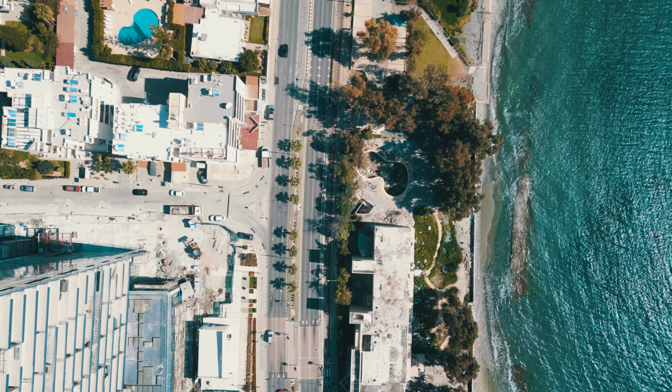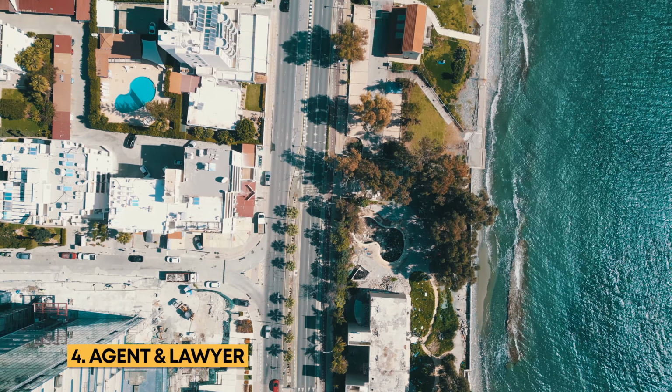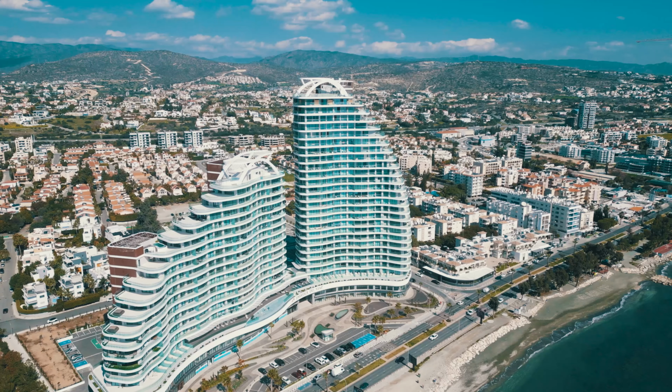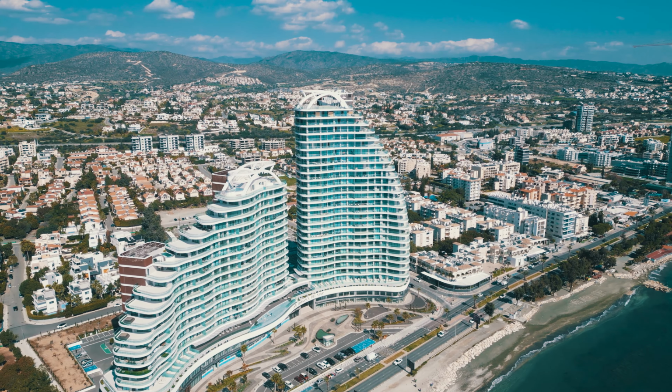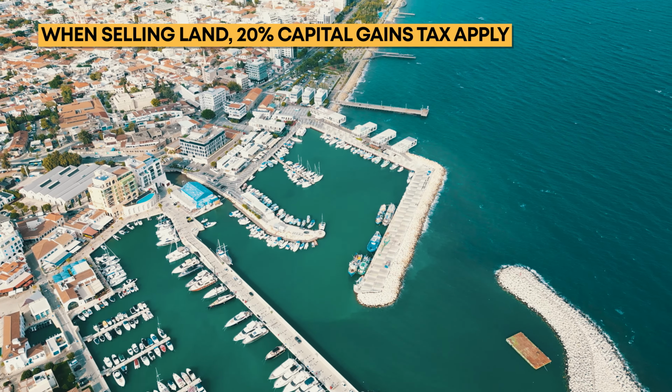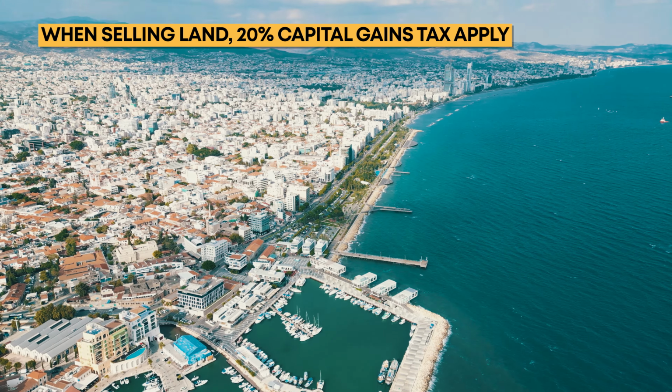And number 4 are the other costs, such as the real estate agent and the lawyers that you will need. When you want to sell your land or the property later on, you will also have to pay about 20% of capital gains tax, even if you're a non-dom.